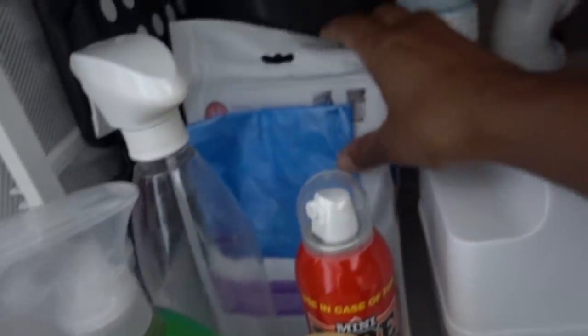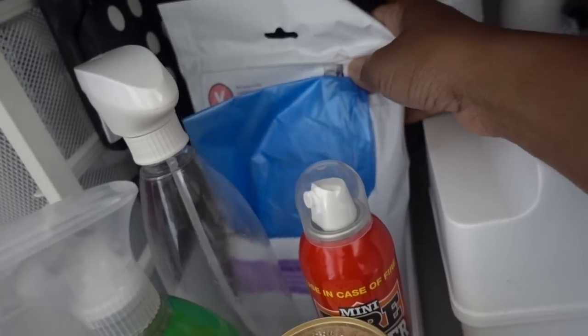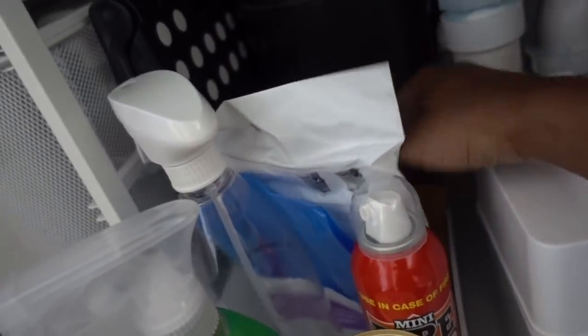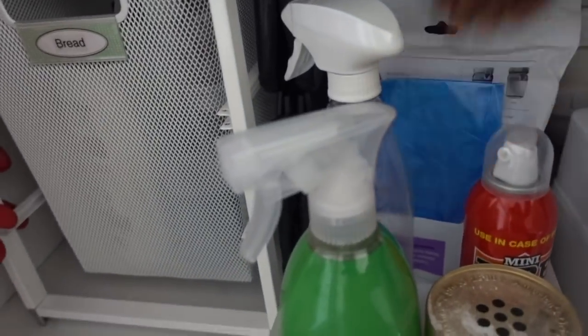So that lives there. And my extra trash bags live here too. These are for my recycle bin, but I'm out of the trash bags, but I just ordered them from Amazon, so they should be here soon. But normally they live there.